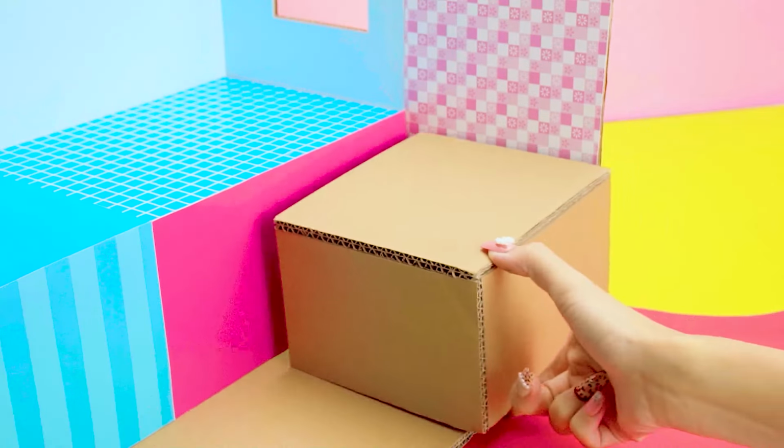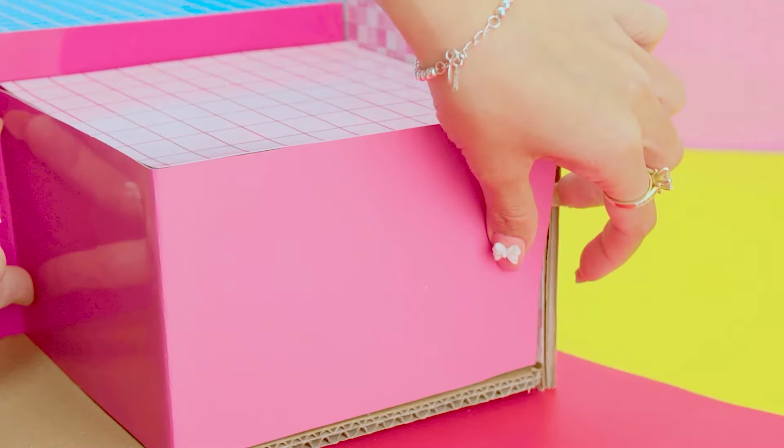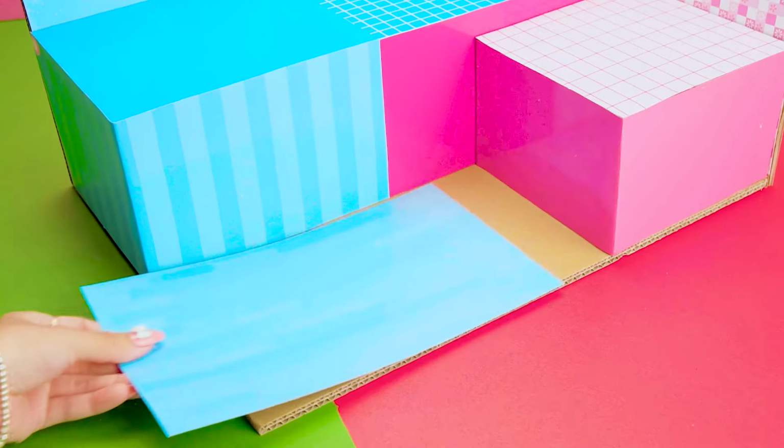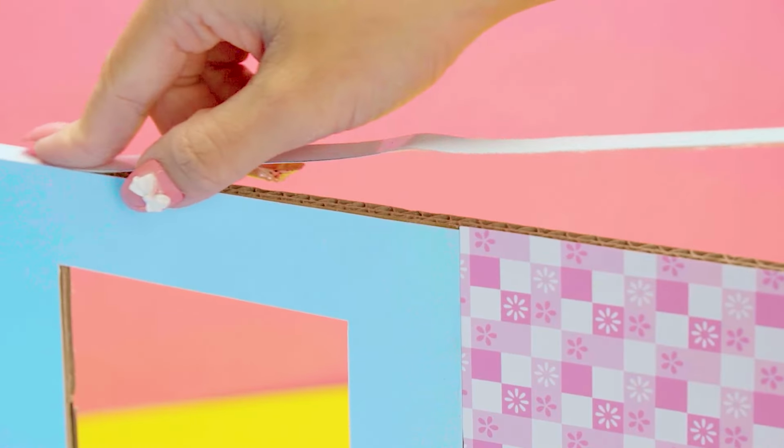Complete the frame of the house from gluing the cardboard border.